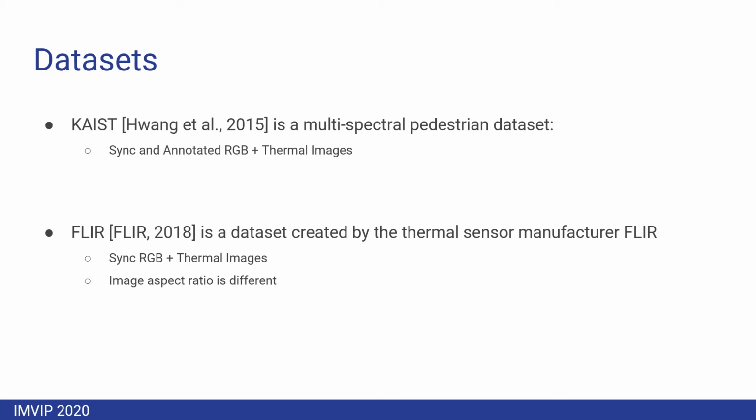Next, the latest released FLIR dataset also contains thermal and RGB images. This dataset's images were synced, however, their aspect ratios were different and the RGB images were not annotated. Due to this, we tried to perform computer vision techniques to align these images, but due to the absence of intrinsic parameters from the cameras, those efforts did not work really well. Therefore, later on we only benchmark our network performance on KAIST.